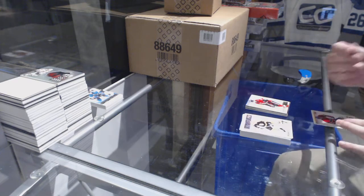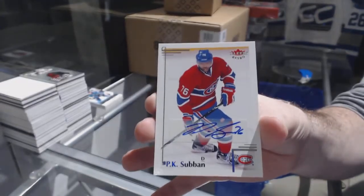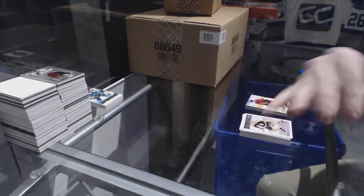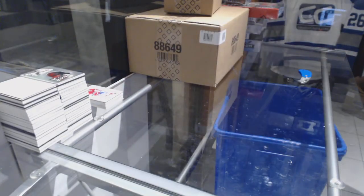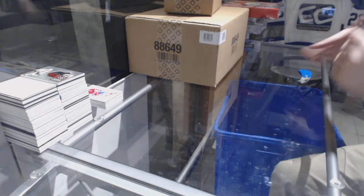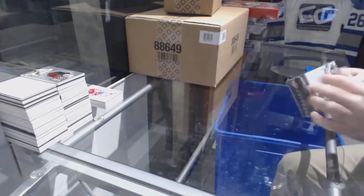And that's a nice one for the Montreal Canadiens. Base autograph of P.K. Subban. To say, yeah, the sharp shooter. Yeah, that Subban's pretty sweet.